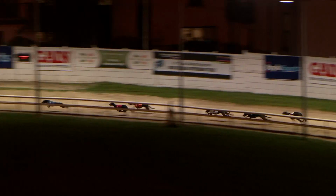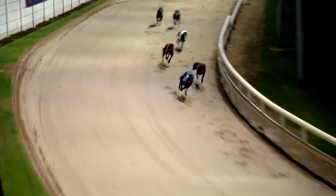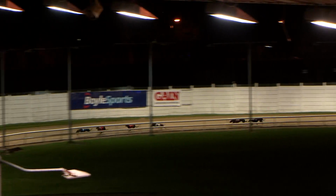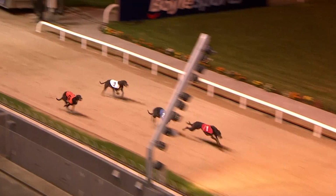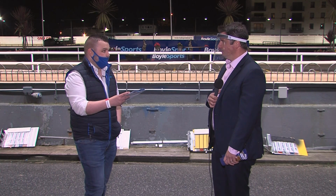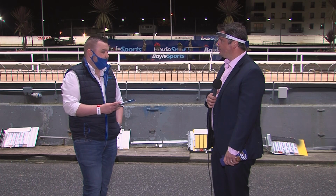Once he got a clear run, he was always going to take some significant beating in the final. And he certainly had a clear run off the final bend. When she swung wide, it was a case of off you go through the gap, and he duly obliged. Yeah, very much so. Look, he's a dog that's good enough to contend the Derby final in itself. He was unlucky to go out during the competition, but he's one of the best in the country, and he was the standout in this field. Like you said, look, Mango ran her heart out in front. Running off the last bend just gave him so much room, and he capitalised.